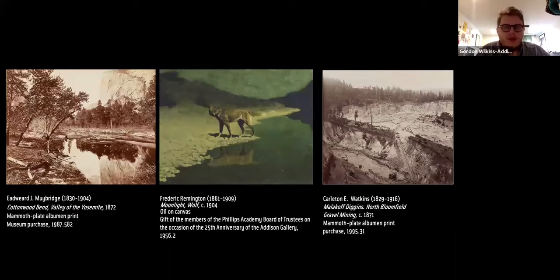depiction of this really violent act of hydraulic mining, of taking high-pressured hoses and just pointing them at cliff sides in order to dislodge gravel, debris, and all kinds of things. And that caused, of course, erosion and physically reshaped the landscape and the land. And then at the center, you have this wolf that's bearing witness to this vast change in its landscape.